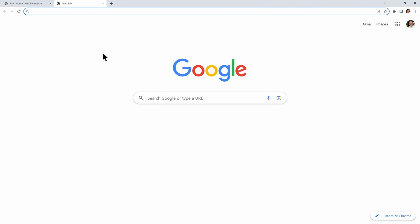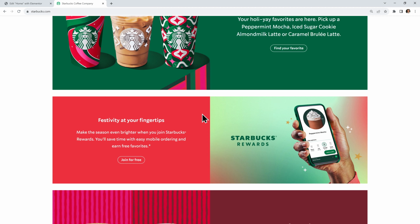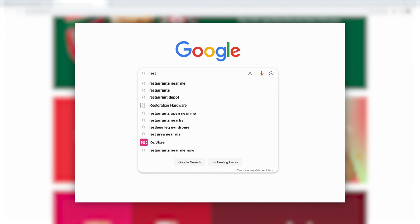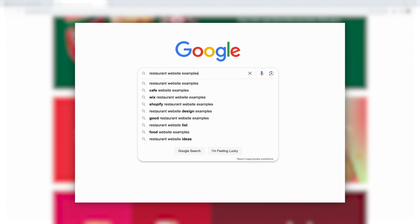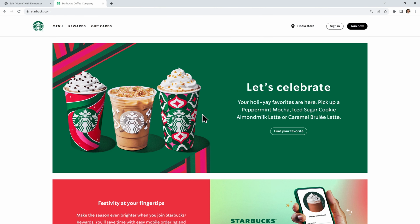For example, I will open up starbucks.com, but you can also do this with any other website. I just really like the premium feel of the Starbucks design. You can also search on Google for websites in your industry, and you will find lots and lots of inspiration. But for us, let's say that we want to make a design like this on our own website.